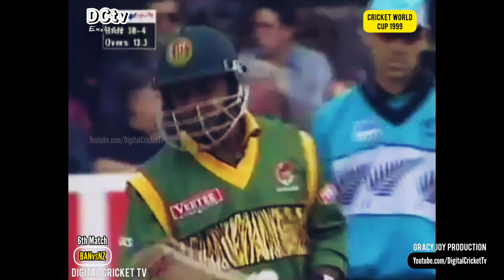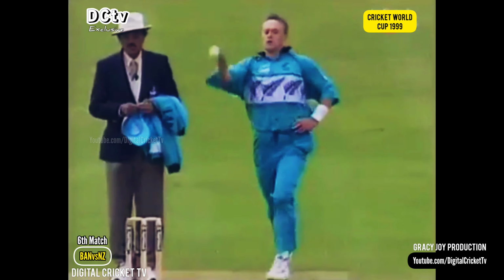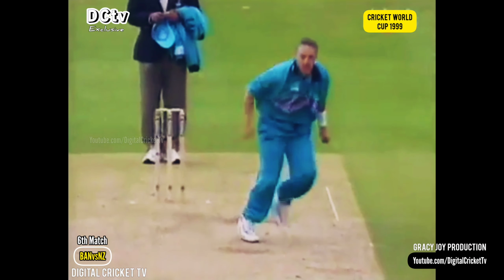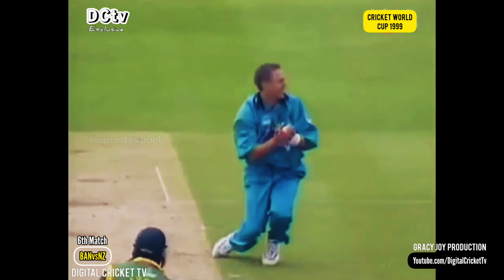New batsman for Bangladesh is Naimur Rahman. I can see just a good left delivery, and he's advancing and looking to hit him over the top, and a good catch, caught and bowled catch there from Larsen. Masood didn't get far enough forward and paid the price.